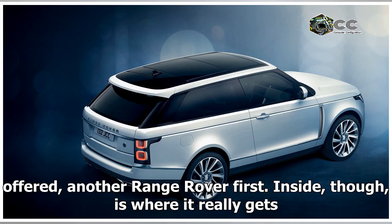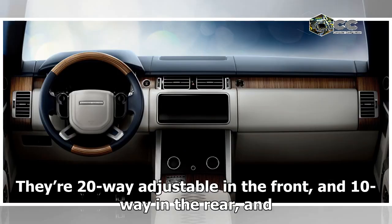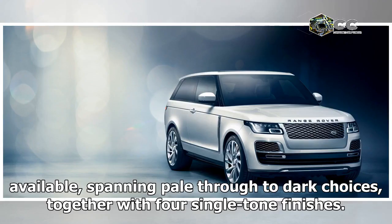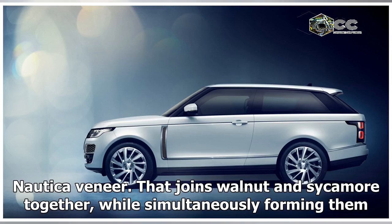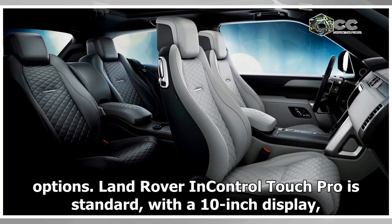Inside, though, is where it really gets interesting. There's seating for 4, in semi-aniline leather, with heating and cooling. They're 20-way adjustable in the front, and 10-way in the rear, and get a unique gradated diamond quilt design. 4 duo-toned color options are available, spanning pale through to dark choices, together with 4 single-tone finishes. In another first for the automaker, there's a new fused wood called Nautica Veneer that joins walnut and sycamore together, while simultaneously forming them into trim shapes. Alternatively, there'll be natural black ash and Santos Palisander options.